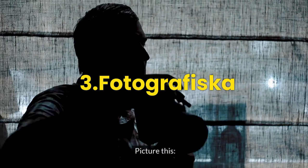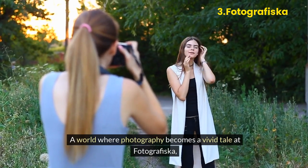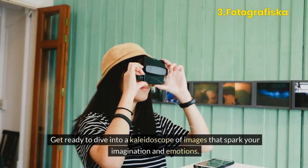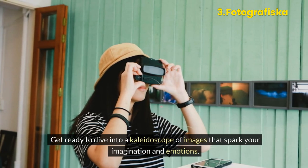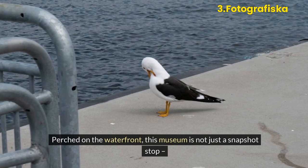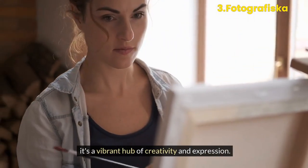3. Picture this: a world where photography becomes a vivid tale at Fotografiska, Stockholm's coolest visual playground. Get ready to dive into a kaleidoscope of images that spark your imagination and emotions. Perched on the waterfront, this museum is not just a snapshot stop. It's a vibrant hub of creativity and expression.